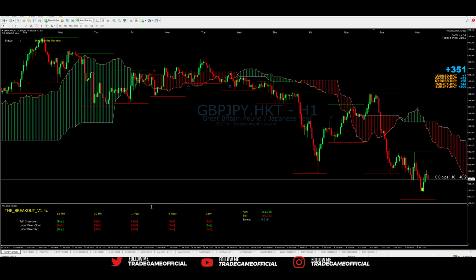As you can see, I have it set up to get a pop-up notification. This pop-up notification also comes to my phone because I have my MT4 connected to my phone. So anytime there's an alert on a 1 hour chart that I have it set on, it gives me plenty of time to go check it out. If I want to take the trade, all I do is simply head over to auto trading and click it. Once I click it, it will take the trade, as you can see.